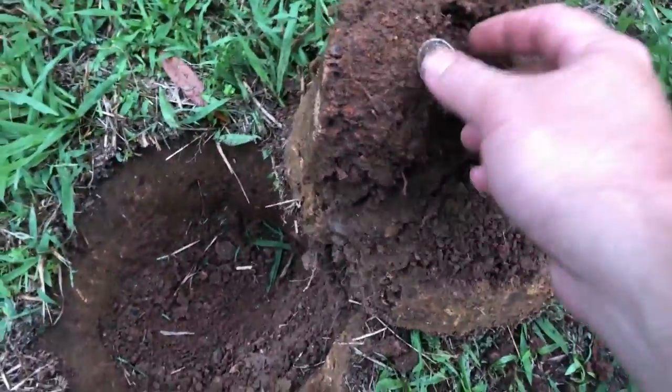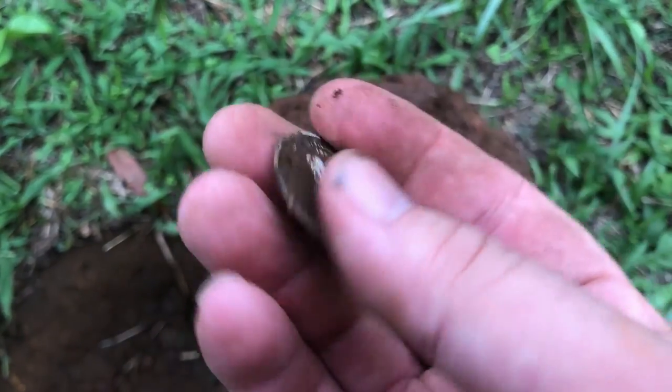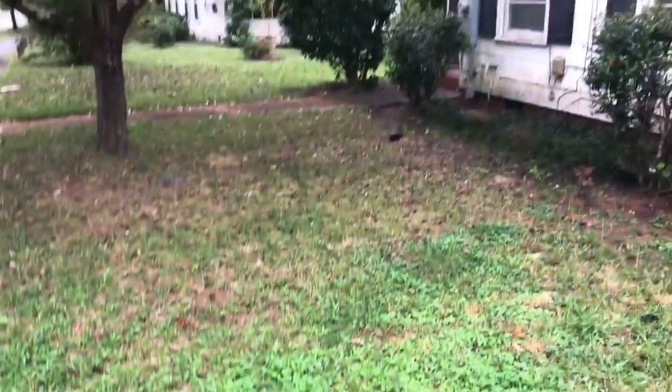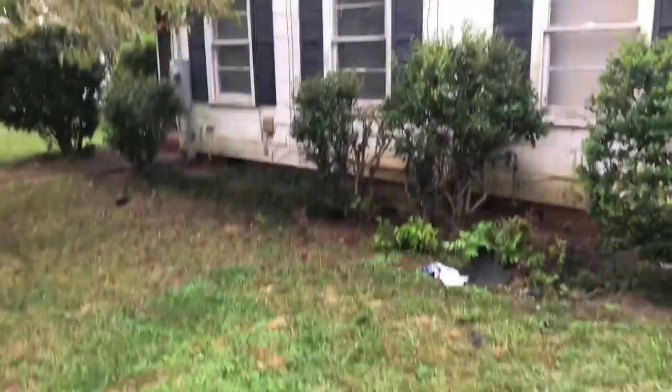And I just got a quarter tap signal at about 6 inches down. Got one of those presidential tokens, Cracker Jack Mystery Club coins, whatever you call it. I've found these before. But anyway, I've got kind of high hopes for this place. I'm not going to be able to hunt much more today. It's starting to rain pretty good, but I'm going to come back tomorrow and give it a go, and we'll see what we get.